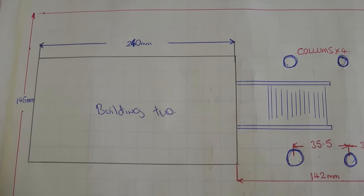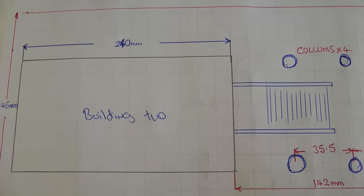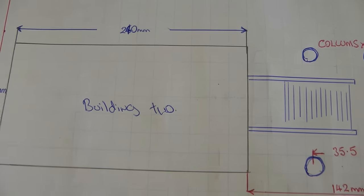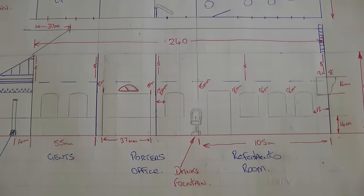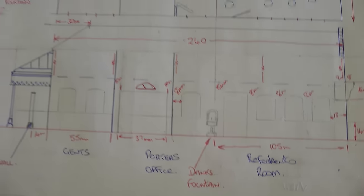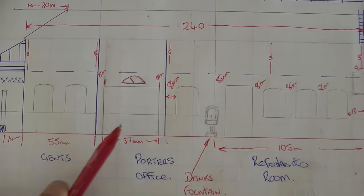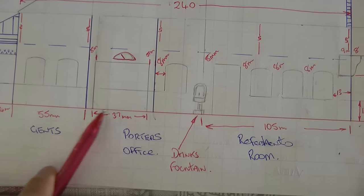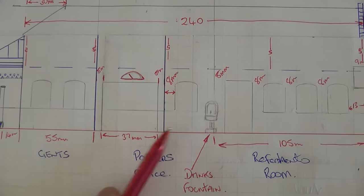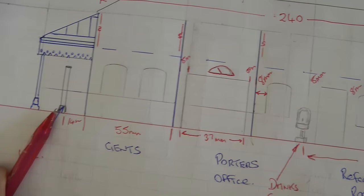We've looked at building one, now it's time to look at building two. Slightly shorter in width by 60mm. So let's have a look at what we can do with 240mm. Right, we already know about the lift that we have here. So that's worked out at 37 plus 5mm either side. So that's 47mm wide. And we have the gents, and there's the wall.